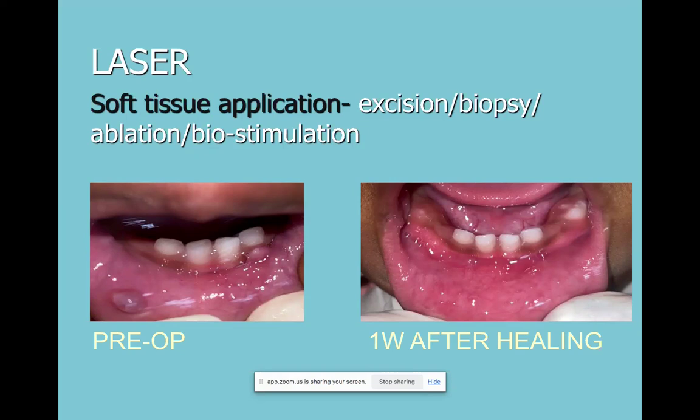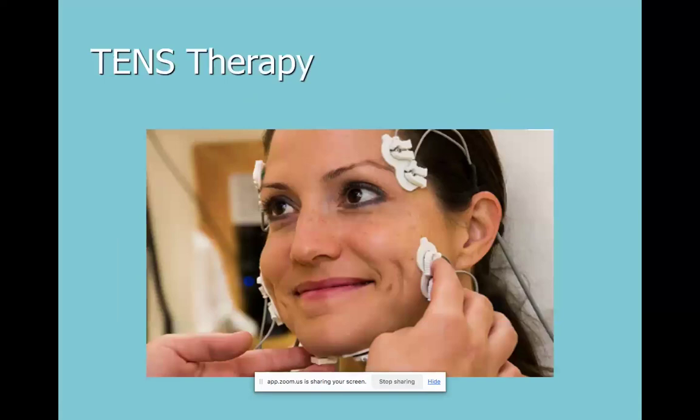Small lesions, what is there in your purview, like a frenectomy or a laser biopsy excision or a mucosal excision like this, or the ones which I had shown you earlier where there is an ulcer treated, etc. And lasers, especially for biomodulation or biostimulation, soon after a SRP procedure, scaling and root planing, or closed curettage cases, you can actually use the biomodulation ability of soft lasers.